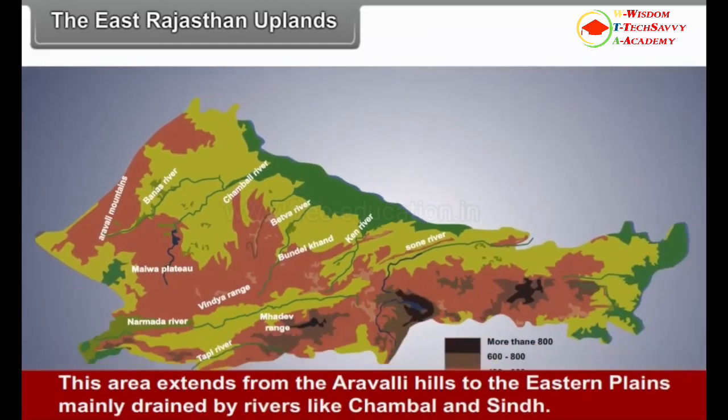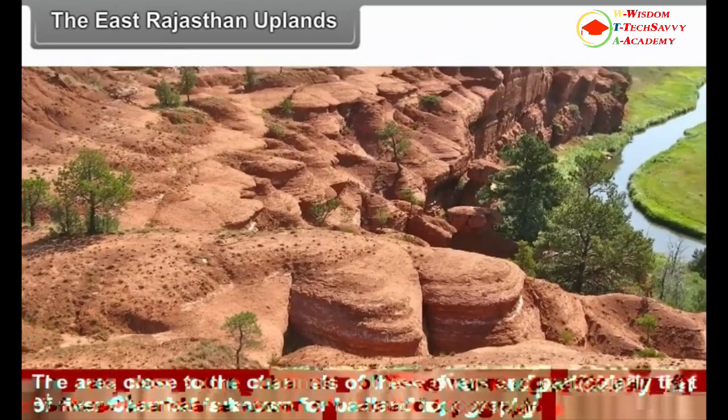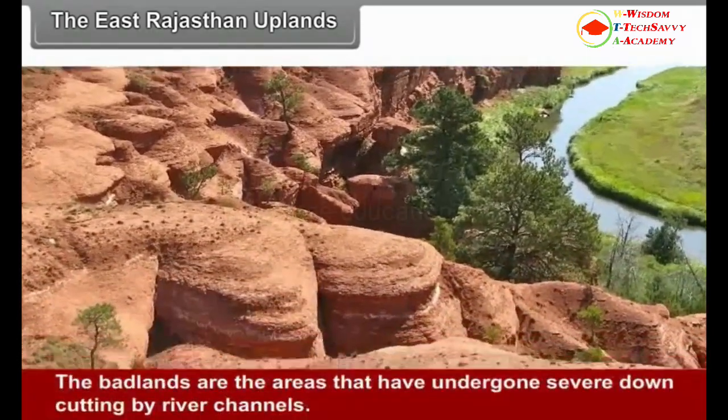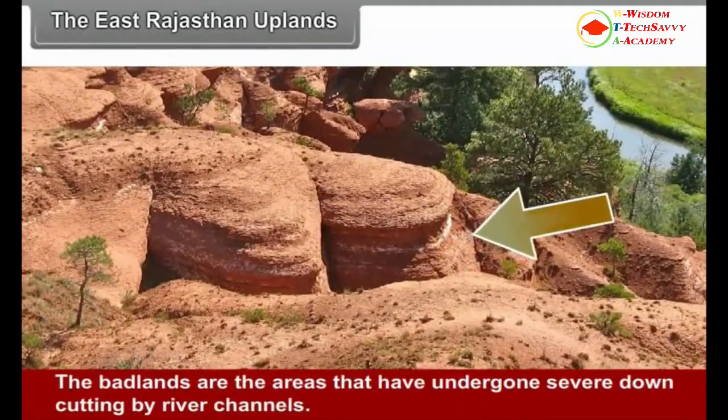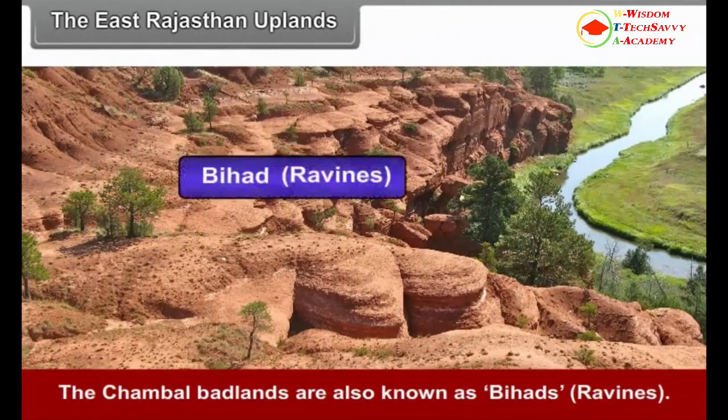This area extends from the Aravalli Hills to the eastern plains, mainly drained by the rivers like Chambal and Sindh. The area close to the channels of these rivers, and particularly that of river Chambal, is known for the badland topography. The badlands are the areas that have undergone severe downcutting by river channels. The Chambal badlands are also known as Behads.